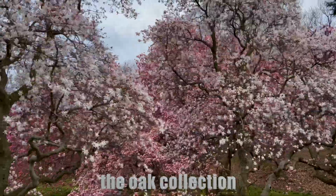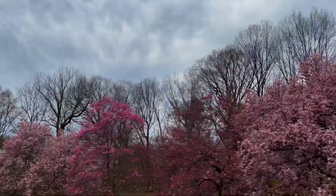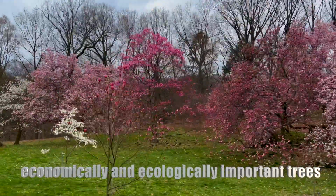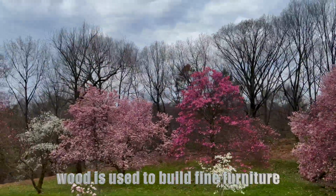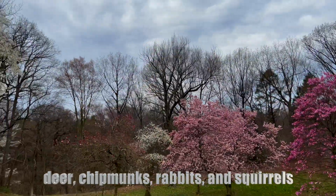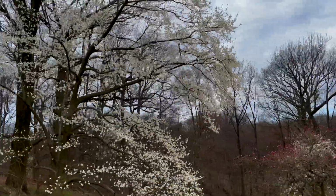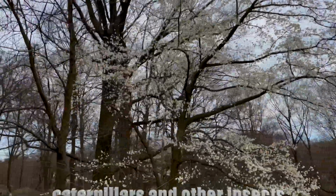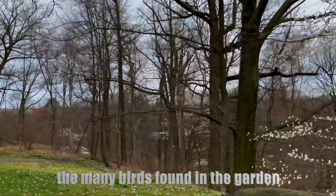We're now passing through the oak collection, which includes oaks from Europe, Asia, and North America. Oaks are among the most economically and ecologically important trees in the world. The wood is used to build fine furniture and wine barrels. Deer, chipmunks, rabbits, squirrels, and many other mammals feast on the acorns. The leaves are an important source of food for the caterpillars and other insects that, in turn, are consumed by many birds found in the garden.